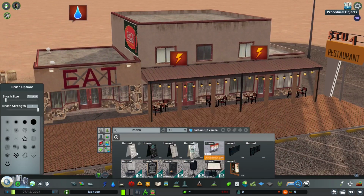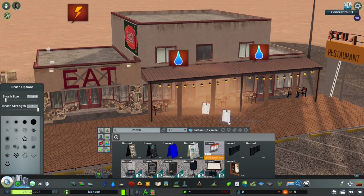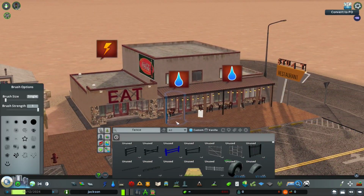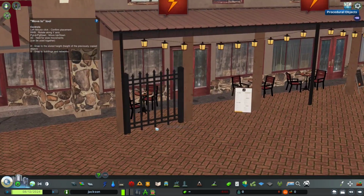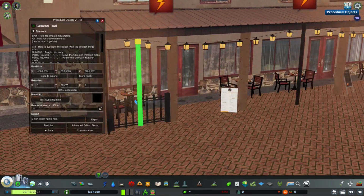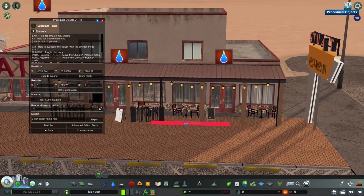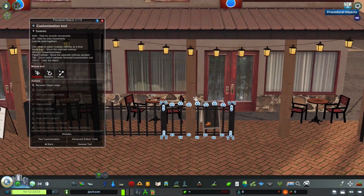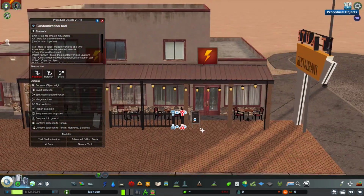I proceed with detailing both restaurants at the beginning of Main Street. Tables, chairs, a couple of menus on display. I will add a fence to give the guests some extra privacy while they enjoy their meals. These small tourist traps for people that look for a quiet meal with a nice view.